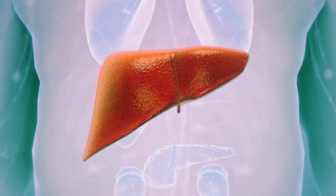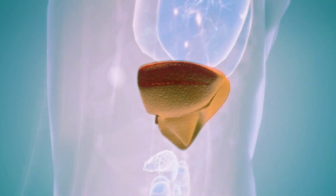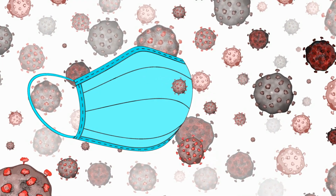Enhances liver function. The antioxidants in cloves help detoxify the liver by reducing oxidative stress. Regular consumption of clove water may promote liver health, improve metabolism, and aid in the elimination of toxins from the body.